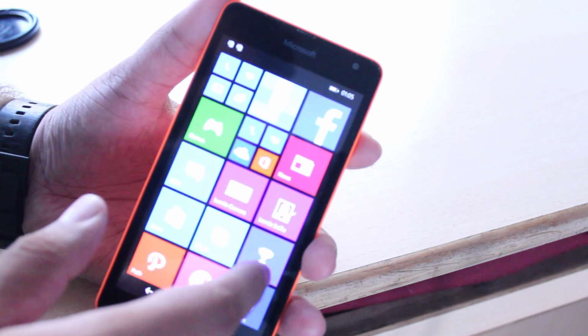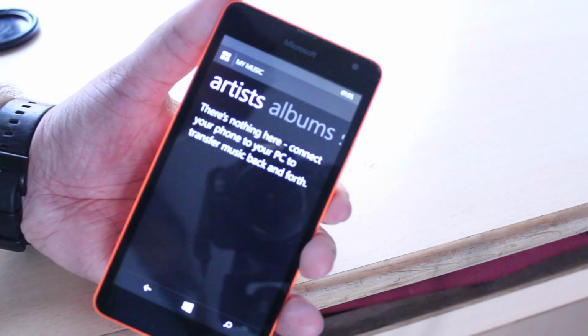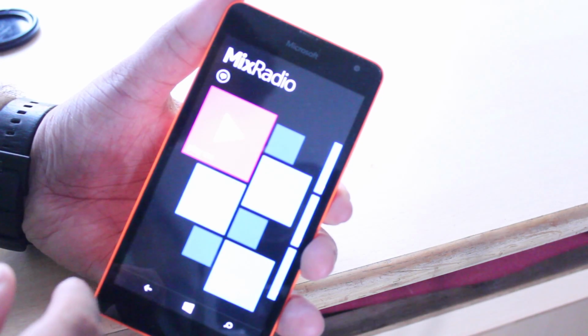Personally, my favorite music solution on Windows Phone is the Mix Radio service, which is really cool. It allows you to download mixes to listen to free of cost, and you can stream music free of cost as well. The best feature though is that you can download these mixes to listen to them on the go. All in all, Mix Radio is one of my favorite services on any platform right now.